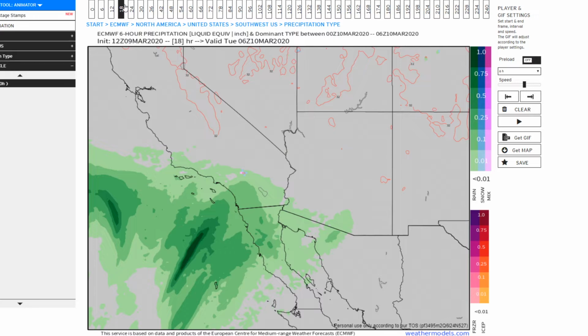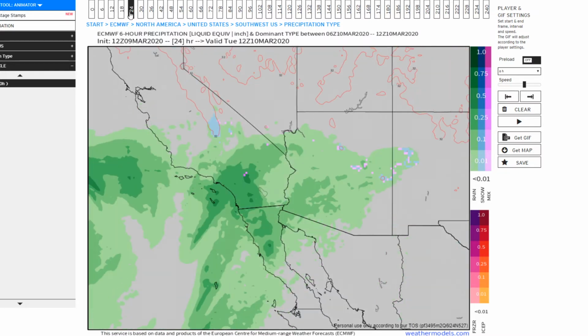Now here's your precipitation from the European model. It's mainly going to be a rain event, but you will see some of those snow caps. So you will be able to get some snow in the higher mountainous terrain of southern and central California, as well as Nevada, Arizona, and even southern Utah and western New Mexico. You could be picking up a bit of snowfall. It's going to be wet snowfall, but definitely snowfall nonetheless.